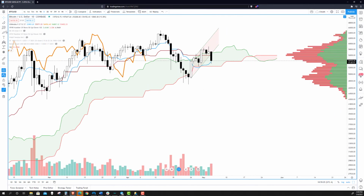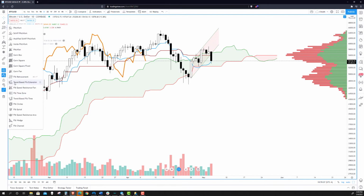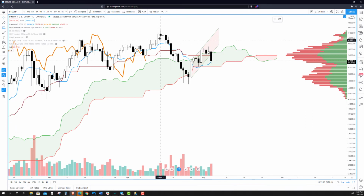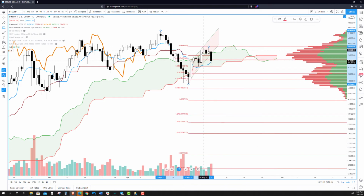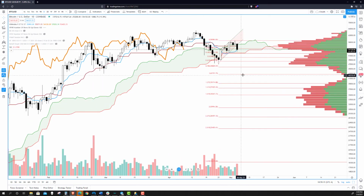But now that we've got the swing structure, we can use our 1.618, 35K value area. This is really no different than what we've been looking at. But I don't even know if we would see a huge bounce tomorrow.